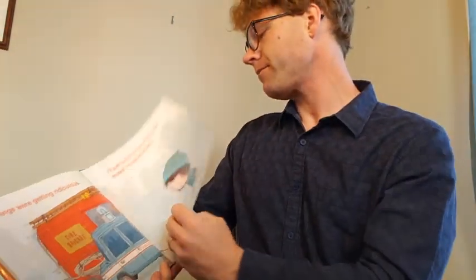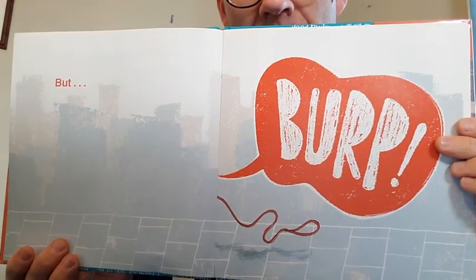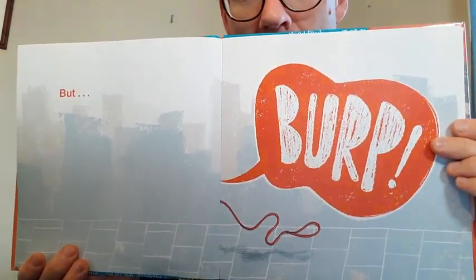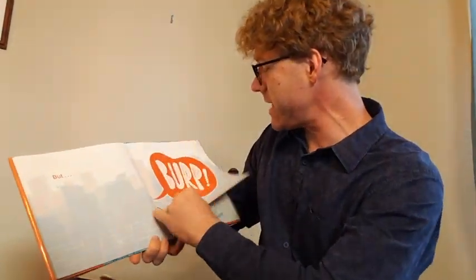So, Bella went to investigate, but, oh no, burp, the book ate Bella too. Oh no, the book is eating everything. Oh my goodness.